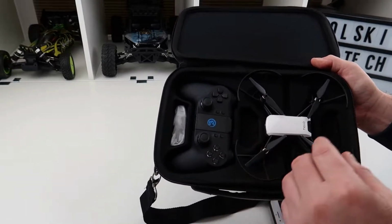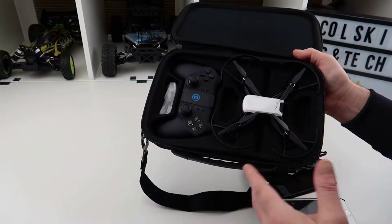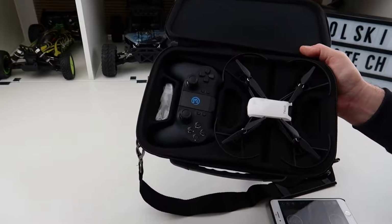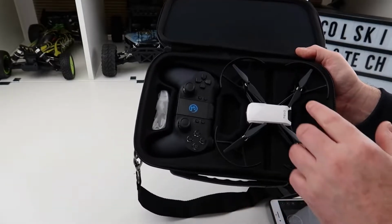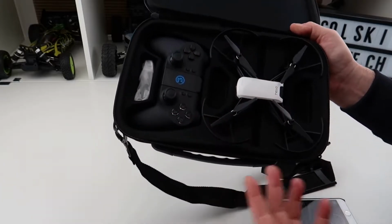And I was a bit marmite with it. I'd watched reviews and some people were up and some people were down with it. The app wasn't the best, which has now been improved. Having said that, it's still not the finished article. And then you had to buy the controller extra, and it was just expensive.